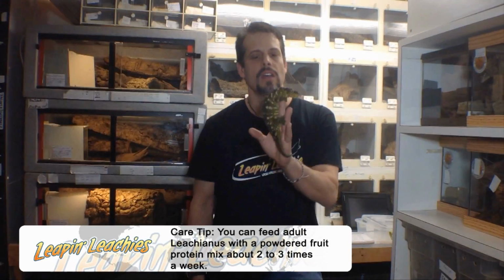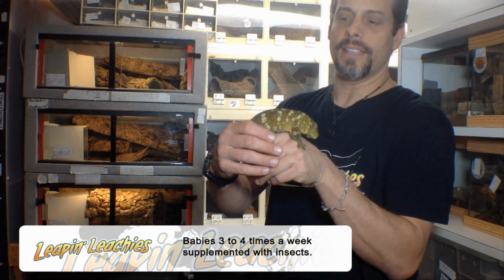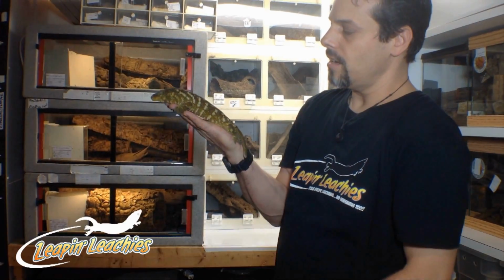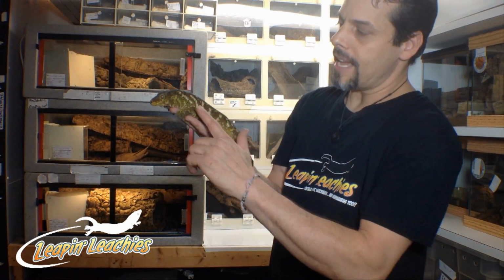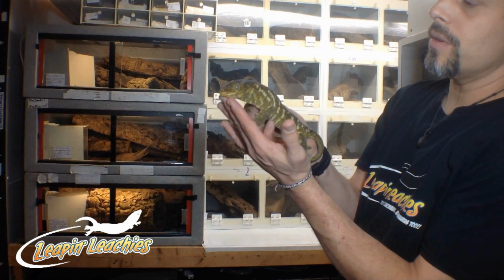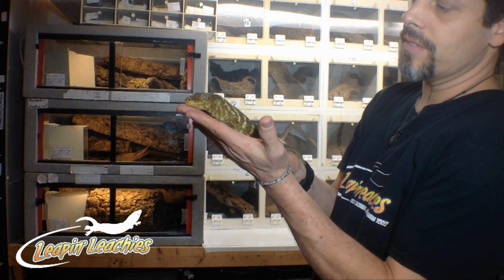This animal is a field-collected Brosse animal. Note the striped neck, which is where they got the term striped neck Leachianus from, or the nickname striped neck Leachianus, and very heavily covered with black and yellow polka dots, which can be seen in this field-collected animal. This animal was collected in the 90s by Frank Fast and Philippe de Beaujolais.